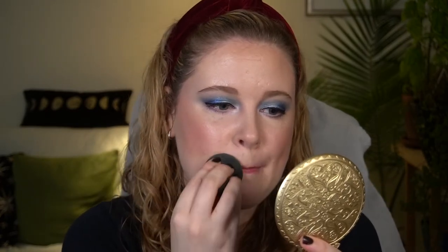All right, in the interest of not looking like a clown, I'm gonna wipe off the lips. All right, so I think that might be good enough. And then just take my beauty blender, try to perfect that a bit. So I wanna see what it looks like just with the lip gloss. I think that's better. A little bit more Ice Princess, less clowns.